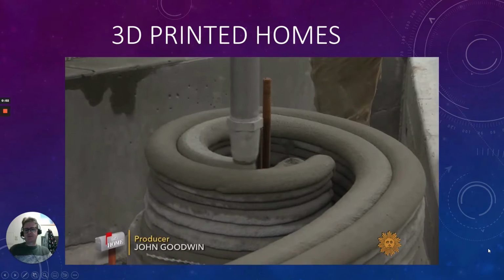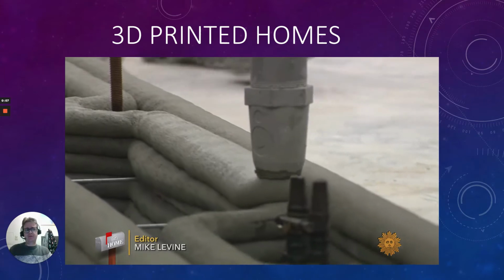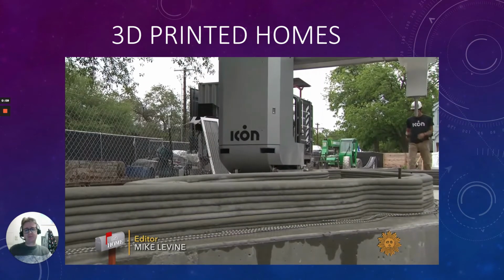So I mentioned this earlier, but did you know they can also 3D print homes? Instead of using plastic, like we do, they're actually using concrete here in a really big 3D printer.